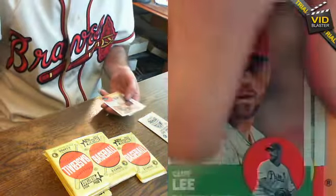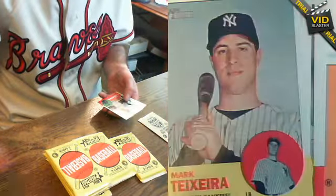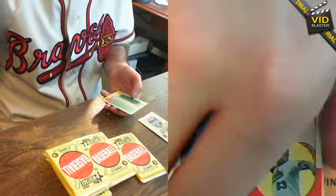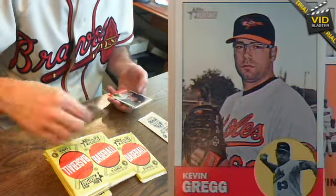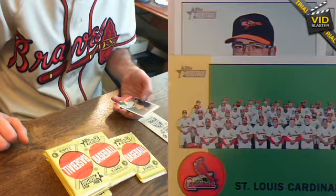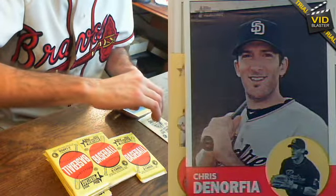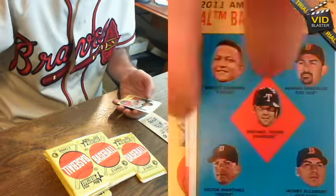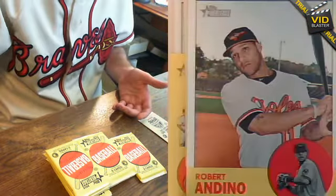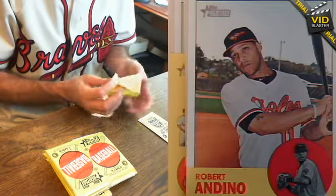Cliff Lee for the Phillies. Michael Young for the Rangers. Mark Teixeira for the Yankees. Tyler Chatwood for the Rockies. Kevin Gregg for the Orioles. St. Louis Cardinals. Kristen Orfia for the Padres. American League batting leaders. Robert Andino for the Orioles.